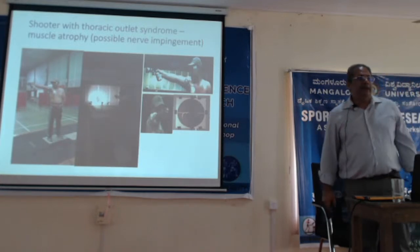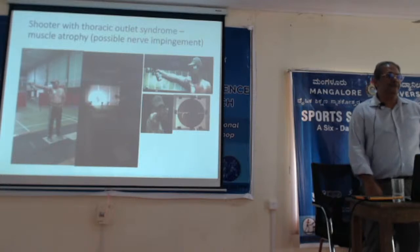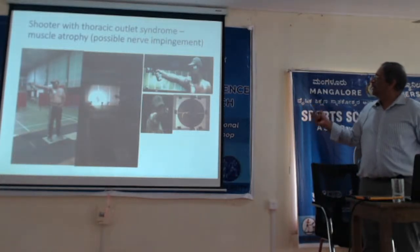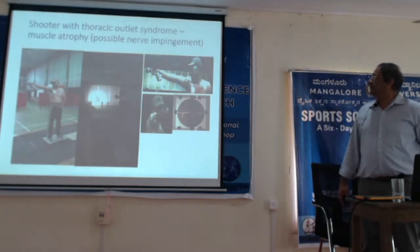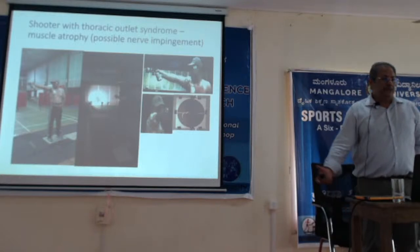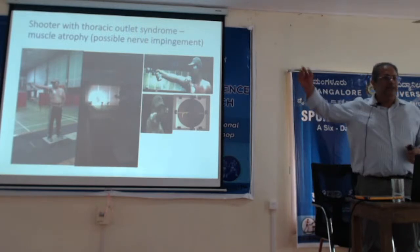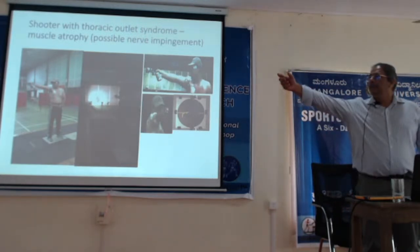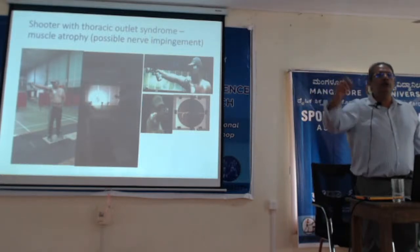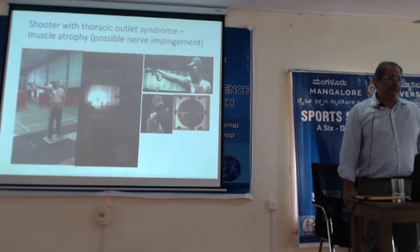Now this is something interesting, because this was a shooter. So this guy had 20 years of experience. Now this shooter had thoracic outlet syndrome, muscle atrophy, and possible nerve impingement. Okay, so in the shoulder joint. Now the funny thing is that he is going and standing in a competition. He is ready to shoot. When he is going to trigger, he will shoot the opponent's target. Point is for the opponent. He doesn't miss.